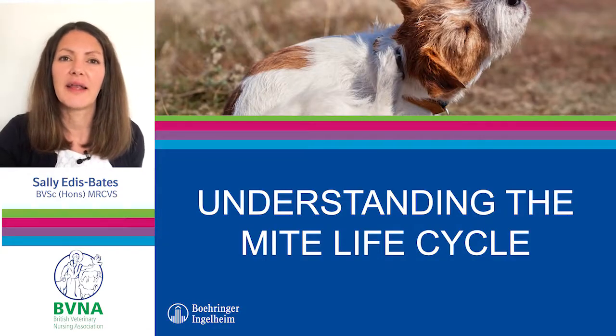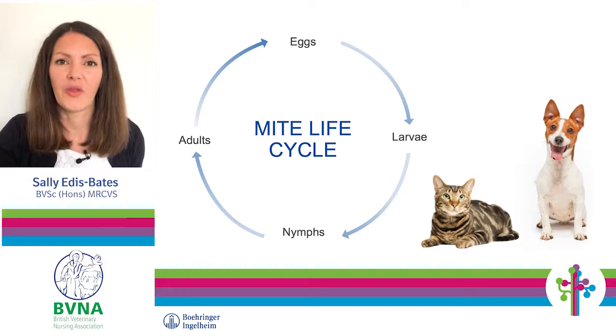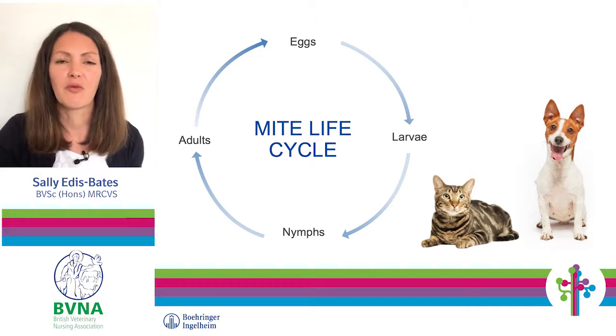So now let's look at the mite life cycle. Mites generally spend their whole life cycle on the host, with the exception of Sarcoptes, which can survive short periods of time off the host, typically on the bedding, collars, or on grooming equipment. The life cycle of most mites is 2 to 3 weeks, and during this period they develop from eggs to larvae to nymphs, and then finally to the adult mite.